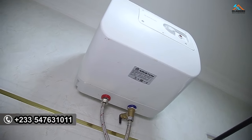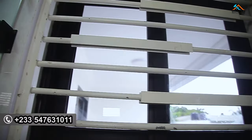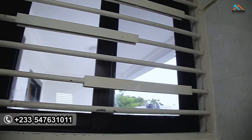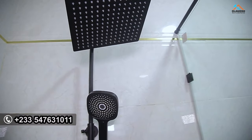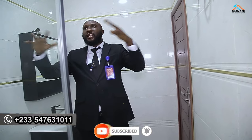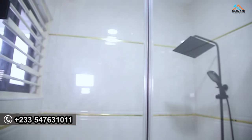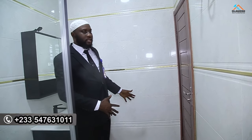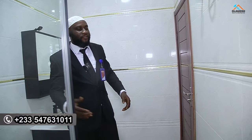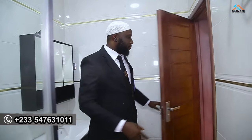You are having a window over here, very big one, which allows natural light and ventilation into this washing space, okay? Then you have this big shower system which was fixed for us over here, 3-in-1, which is very, very nice. And you have this solid high quality glass door which was used to partition, make a division between the shower area and the WC area. This is very, very cool.